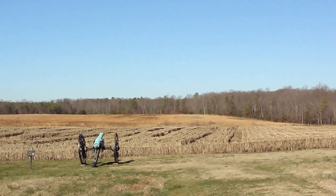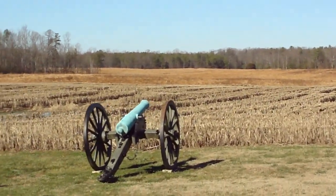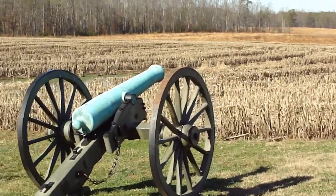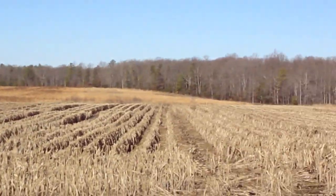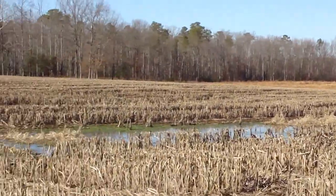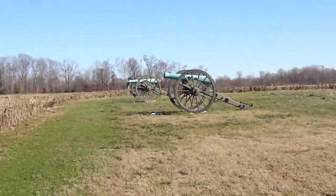I'm walking down. I want to get down here on the battlefield. I can't imagine charging up this hill. Thousands of soldiers charging these cannons and these rifles up here, and looking down the throat of one of these things. Got different sizes up here. The fields are about like they were back then. Imagine that thing pointed at you. Just rows of them.